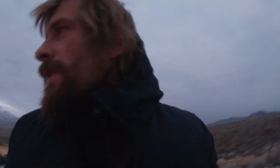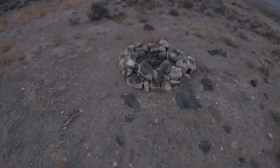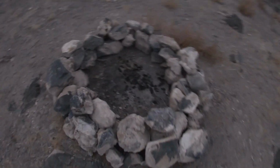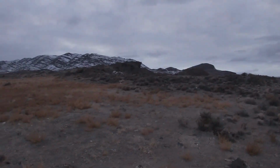All right, so we got this weird looking rock stack over here. Check it out. Okay, so this one's definitely a fire pit. Some people were saying that the other rock circle I found was like an Indian hunting blind, native hunting blind. Yeah, pretty cool.